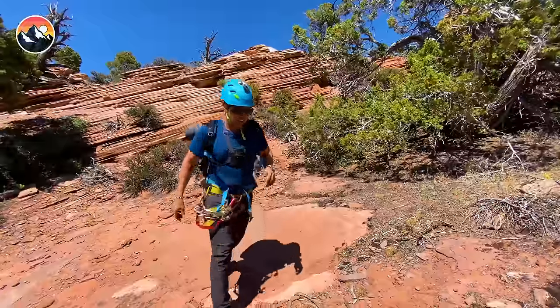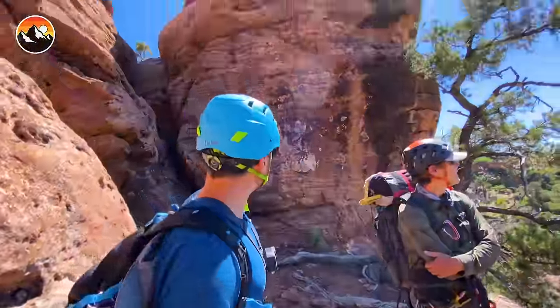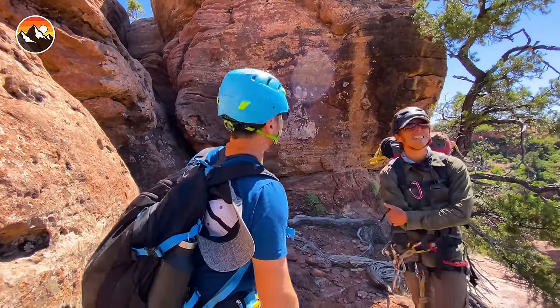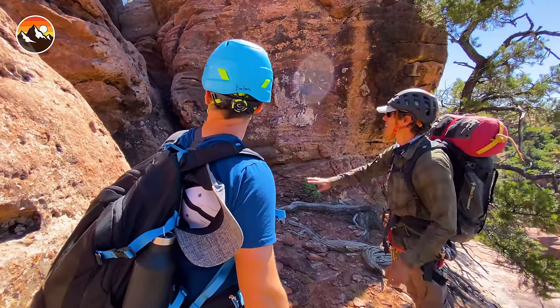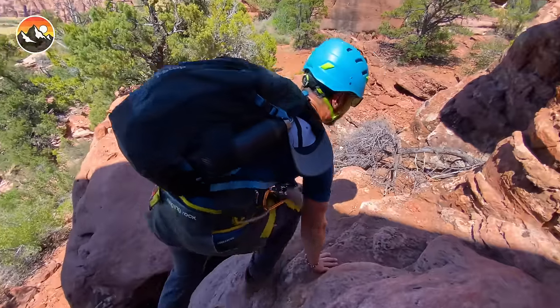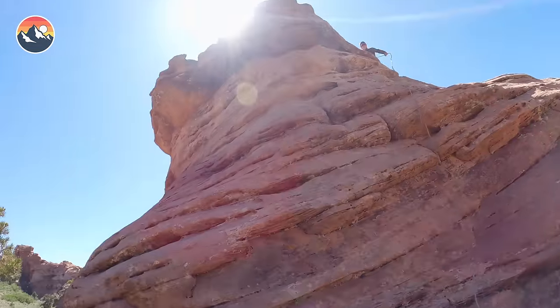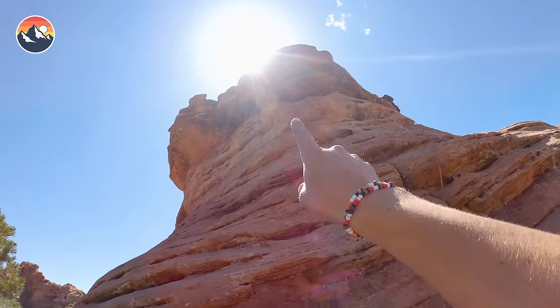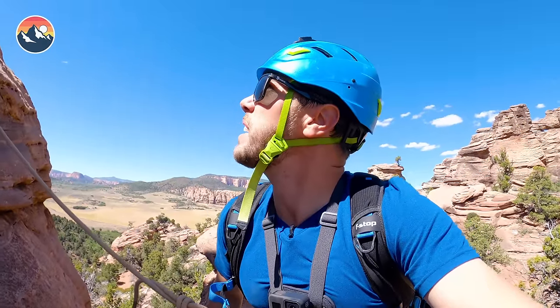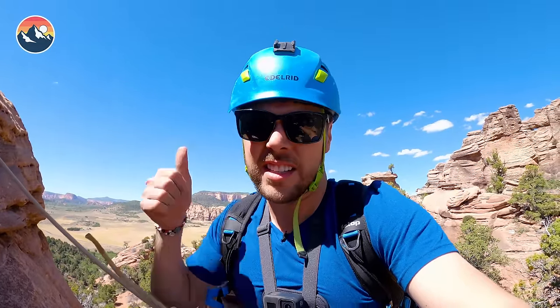Not quite there yet. Gotta climb the Wisdom Tooth now. We're at the base of the tooth, or the root of the tooth, and now we gotta shimmy and scramble our way up there. All right, one last little technical jaunt to the top of the tooth. A little sun flare there to mark the end of the ascent. Here we go, you guys ready for me? Here we go, I'm on belay.